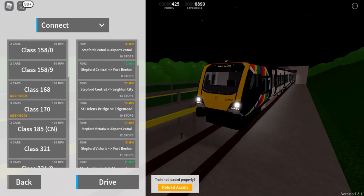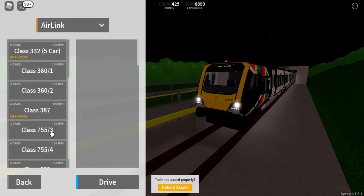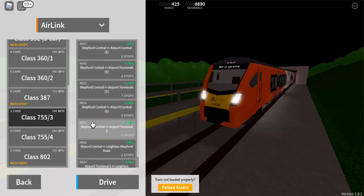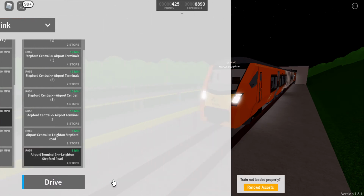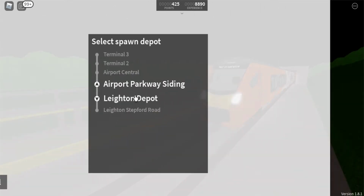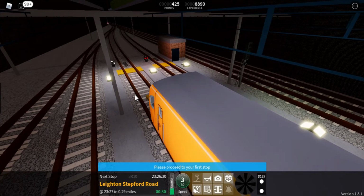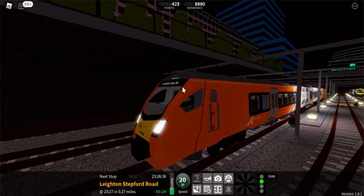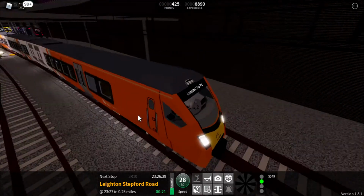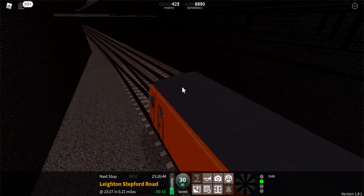So, now the next train that we're checking out is the class 755, which is on Airlink. So we'll check out the 755.3, because that's a train that you couldn't drive before. I'll do Leighton separately, because I like the Leighton area, so I'm just going to go to Leighton. That sounds new to me. Also, you couldn't drive this train before, you could only drive the /4, but you can now drive the /3 as well.